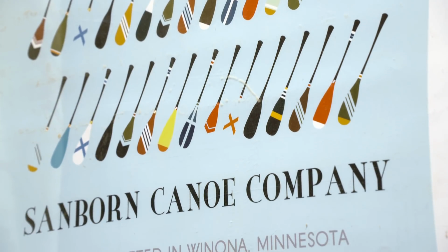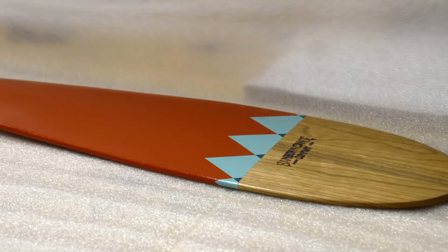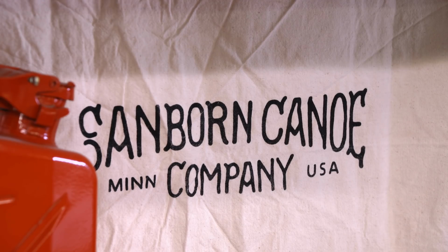The company was founded in 2010. Well, when we started, it wasn't going to be a business. It was just for fun. So to see what it's turned into is kind of crazy. Now, business is booming in Winona, Minnesota, in the same building as Merrimack Canoes. Sanborn Canoes is the parent company, founded by Todd Randall and his cousin, Zach Fellman.